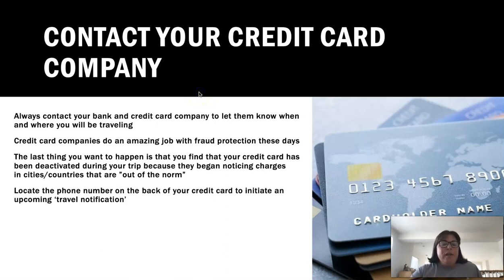Not normal charges for you. And usually, there's a phone number on the back, and you can initiate an upcoming travel notification, just to let them know when and where you're going to be traveling, so that they know that those are indeed your charges.